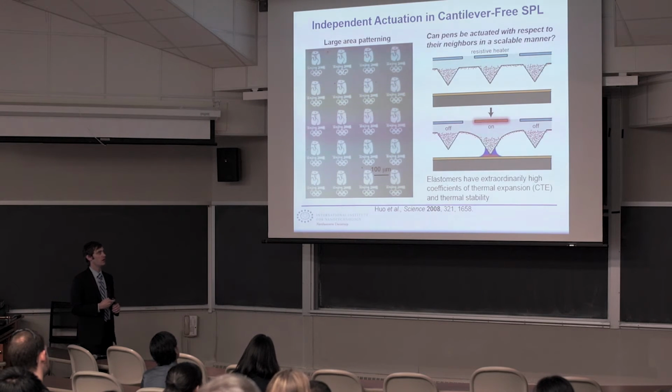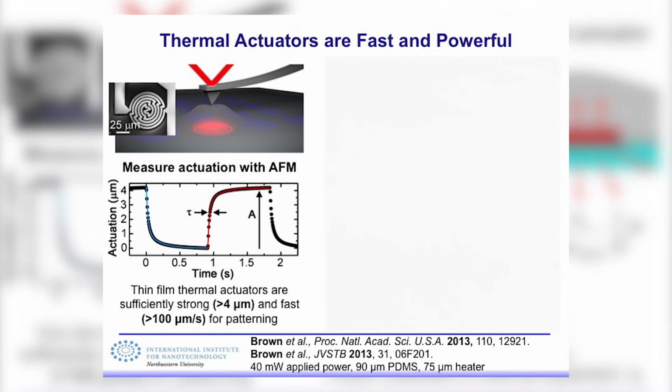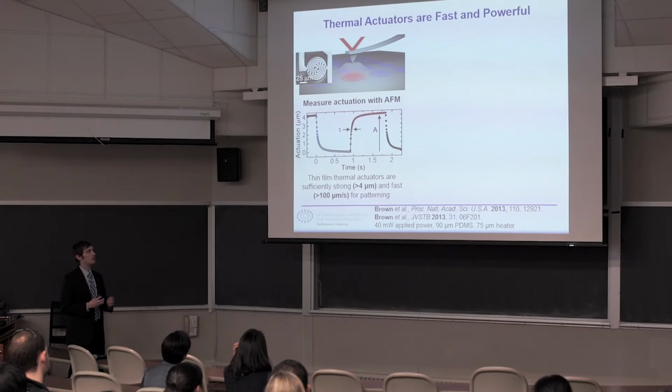So in order to test this, we performed a series of experiments where we took basically a glass slide and we fabricated on top of this an array of coils that are indium tin oxide heater coils. They operate just like if you have an electric range. And by locally heating them, we can basically deliver heat to a specific coil. And we coat this with a layer of an elastomer, a very thin rubber. In this case, it was 90 microns. And we can observe the motion of this using a scanning probe microscope, an AFM.